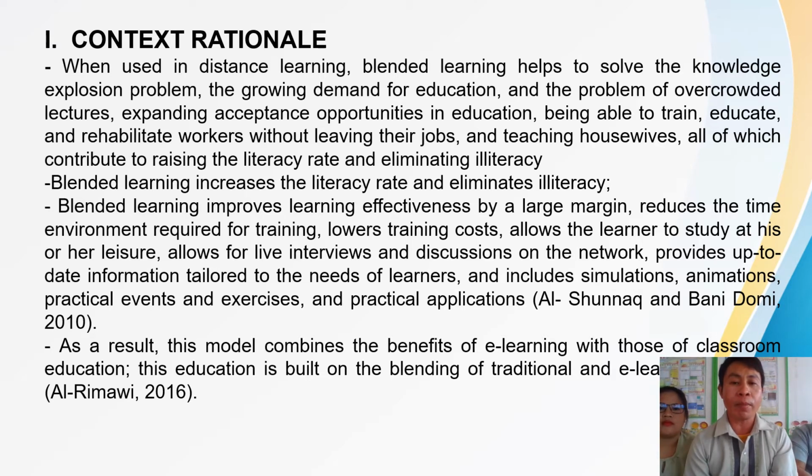Blended learning improves learning effectiveness by a large margin, reduces the time required for training, lowers training costs, allows learners to study at their leisure, allows for live interviews and discussion on the networks, provides up-to-date information tailored to the needs of learners, and includes simulation, animation, practical events and exercises, and practical application, according to Al-Shunaq and Bani-Domi in 2010. As a result, this model combines the benefits of e-learning with those of classroom education. This education is built on the blending of traditional and e-learning methods, according to Al-Rimawi in 2016.